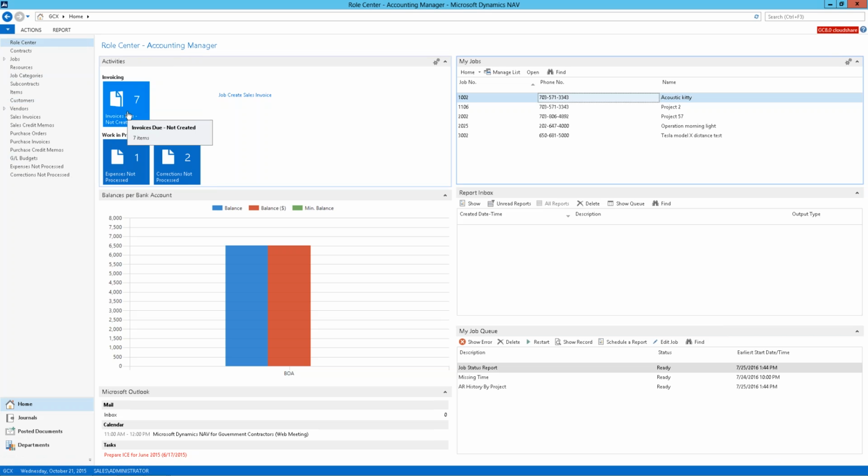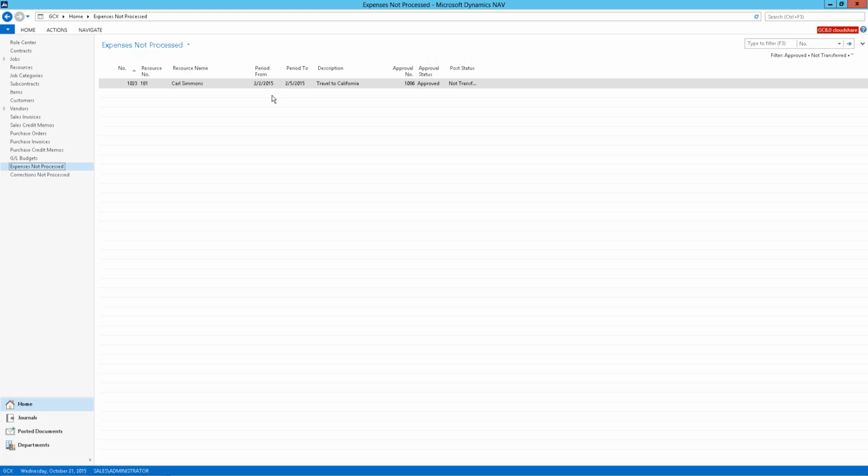So things like invoices that need to get created, expense reports that need to get processed. It's like a visual cue for me, and I can actually drill into this and get into the details. So here's the one expense report that was submitted and approved, and accounting needs to now review it. It hasn't been transferred over to AP yet.